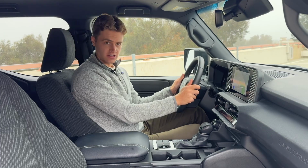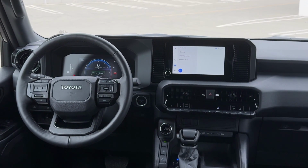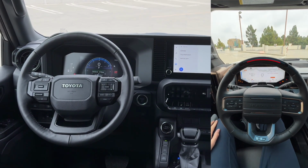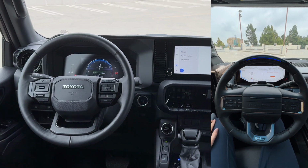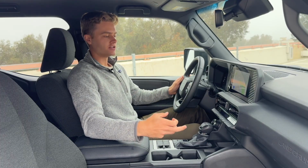I love the steering wheel on this car. All of the buttons are very blocky and easy to use. That kind of reminds me actually of the steering wheel on the GMC Hummer EV. The button design is rather similar, but really easy to press. And that kind of is the overall aesthetic of the interior of this vehicle.